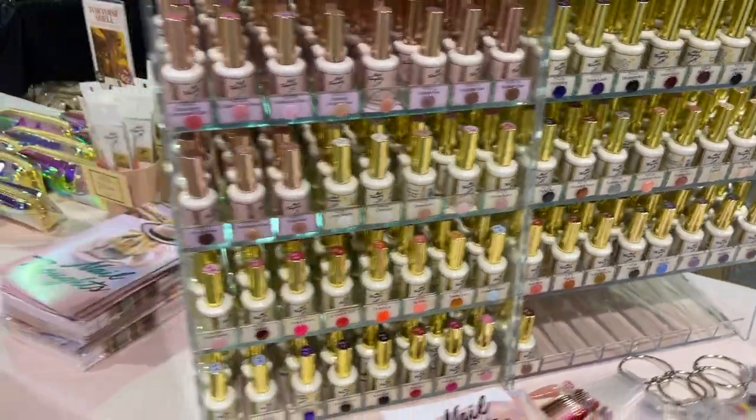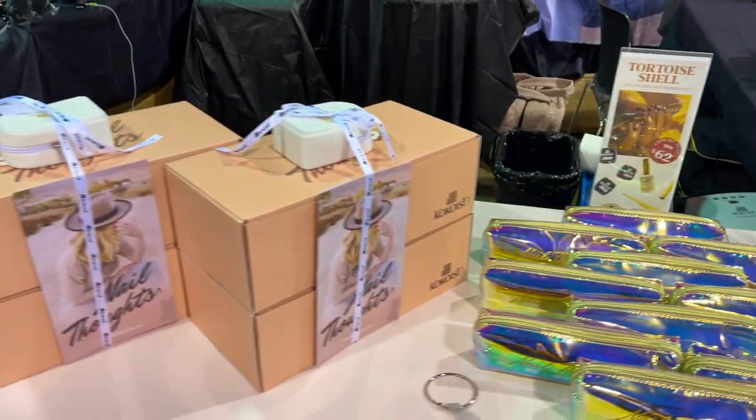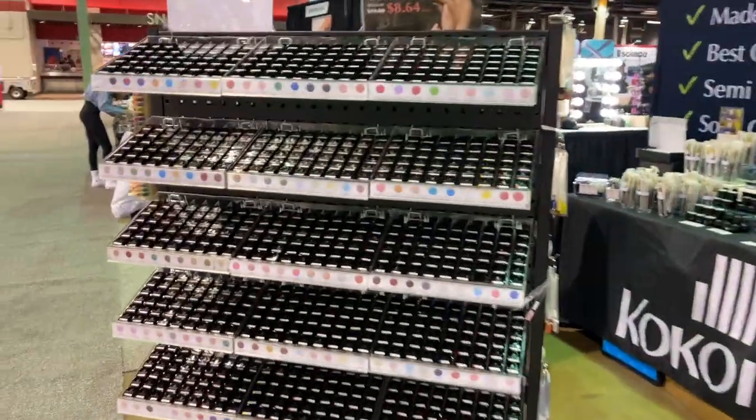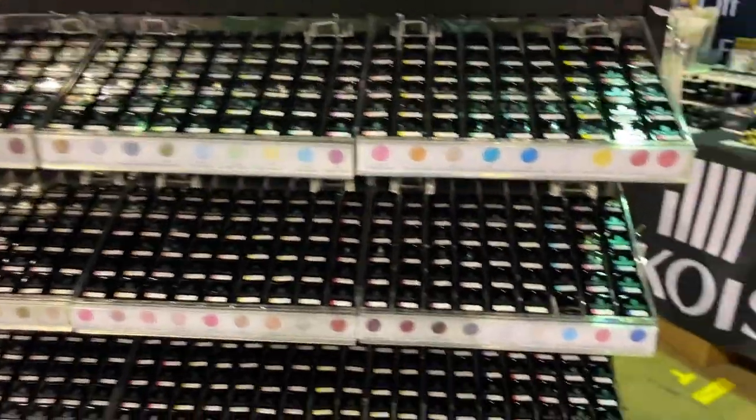And then we also have all the swatches right below. We have my brochures, we have my brushes, we have the tortoiseshell kits. Those pink boxes are the full entire Nail Thoughts gel collection. Then we have the Kokoist potted gels on this little rack. It's two-sided too, so there's so many gels.